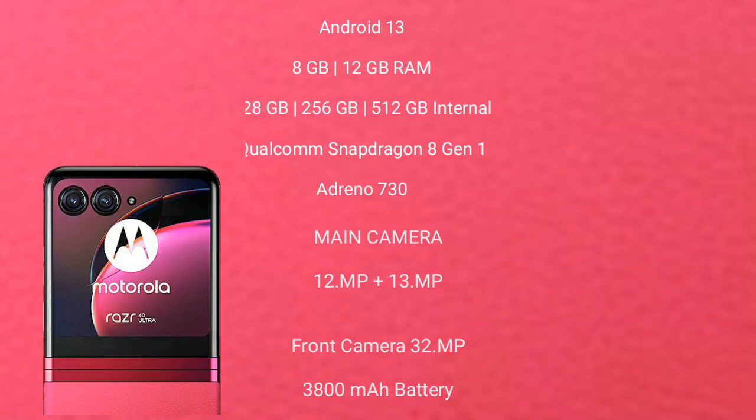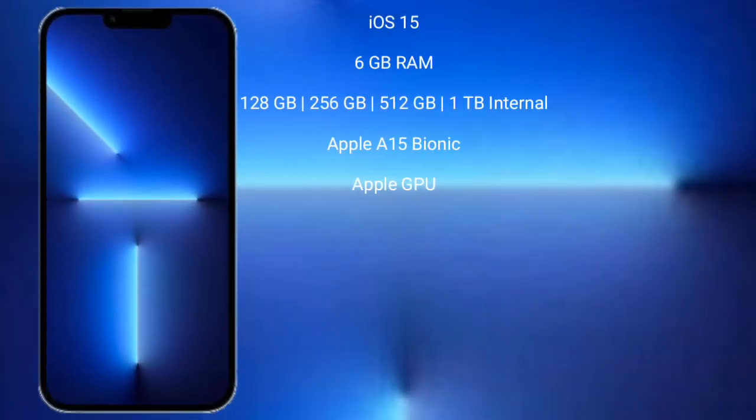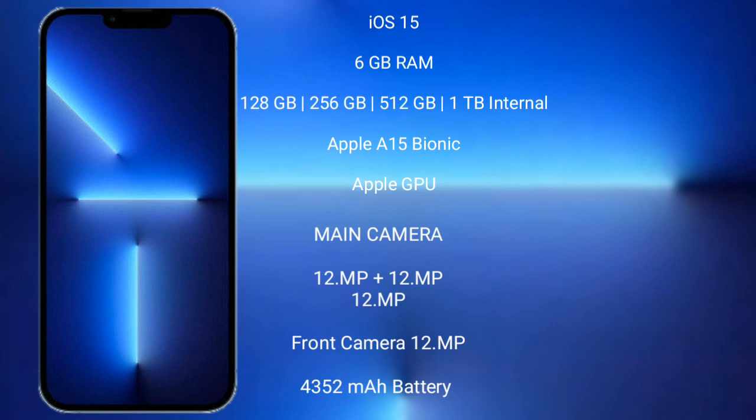fast charging support. iPhone 13 Pro Max runs on the iOS 15 operating system. It comes with 6GB RAM and 128GB, 256GB, 512GB, or 1TB internal storage, hexa-core Apple A15 Bionic processor and its Apple graphic GPU. iPhone 13 Pro Max rear side triple camera setup, 12MP plus 12MP plus 12MP, and its front camera 12MP, 4352mAh battery, 20W fast charging support.